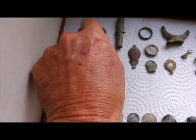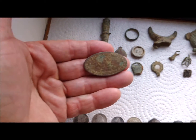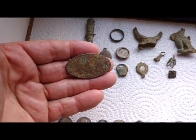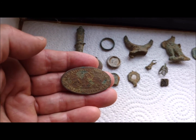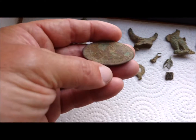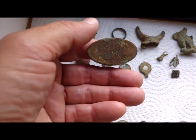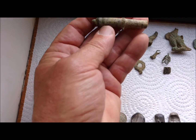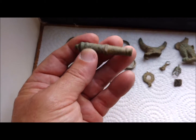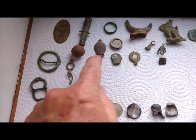Some of the stuff I think I showed on video. This turned out to be a railroad token. Very neat. I already forgot what the railroad was on this. Newcastle? Newcastle Railroad. And on the back it says 3rd class, which is cool. So that's one. A really neat brass toy cannon, probably 300 to 400 years old. This is incredible stuff here in England.